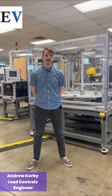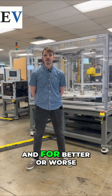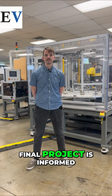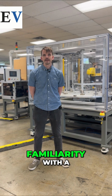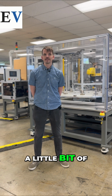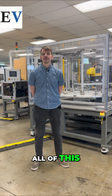As a controls engineer, we're looking to prioritize the pathway. And for better or worse, the pathway that we get to the final project is informed by our previous experiences and our familiarity with a certain system. So there's a little bit of an implicit bias that we all have about whatever we learned on, what we've been using lately, all of this.